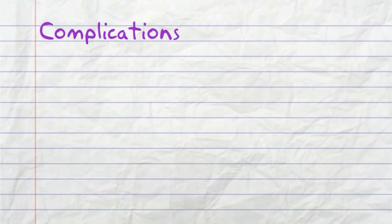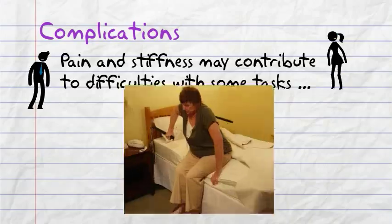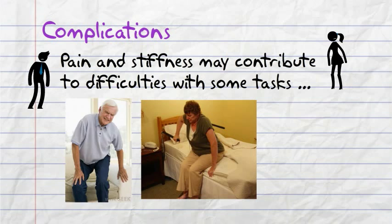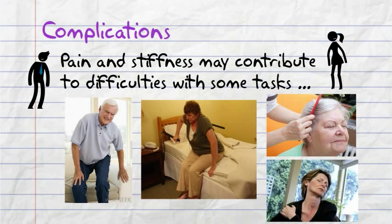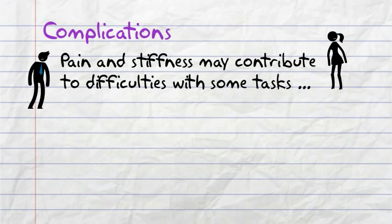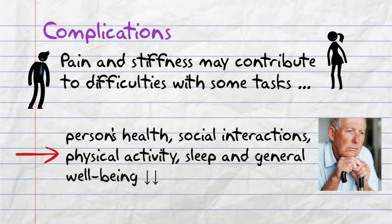Moving along. Symptoms of PMR can greatly affect a person's ability to perform everyday activities. The pain and stiffness may contribute to difficulties with some tasks, such as getting out of bed, standing up from a chair, or getting out of a car. Bathing, combing their hair, or performing other tasks related to personal hygiene. Getting dressed or putting on a coat. These complications can affect a person's health, social interactions, physical activity, sleep, and general well-being.